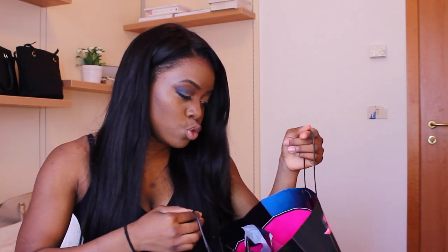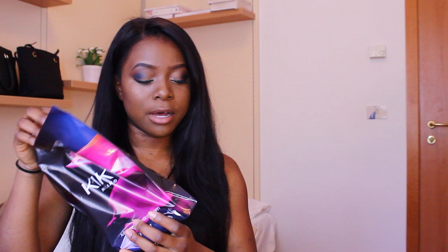Know what you're going in there for and just get it and run, because they have such good prices that it's hard to just buy one thing. But anyways, this is some of the stuff that I bought. I'm going to save the eyeshadows for last because those were the things that I bought the most of. So, alright, let's talk about some of the lipsticks that I bought.